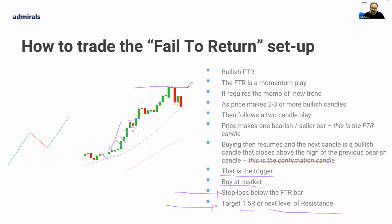Don't try and fight the market. Just utilize your good analysis. So there you go. It's a very simple bullish FTR. We need to see that we are in a bullish trend. We've got 2, 3 or more bullish candles. Price then makes 1 bearish seller bar. This is the FTR candle. And then we need the confirmation candle. The next candle, bullish again. It closes bullish, and importantly, it closes above the high of the seller bar, the FTR bar.